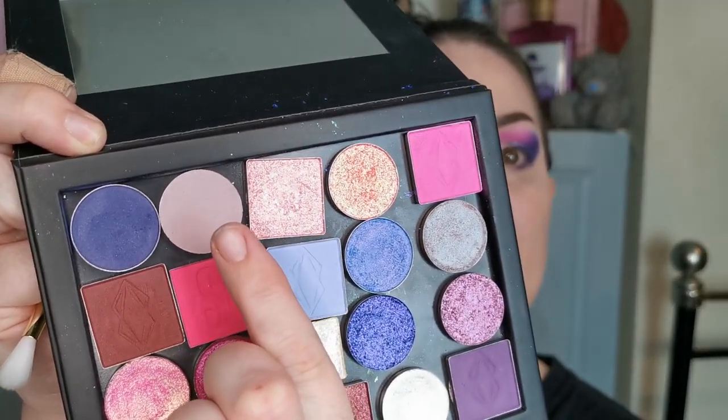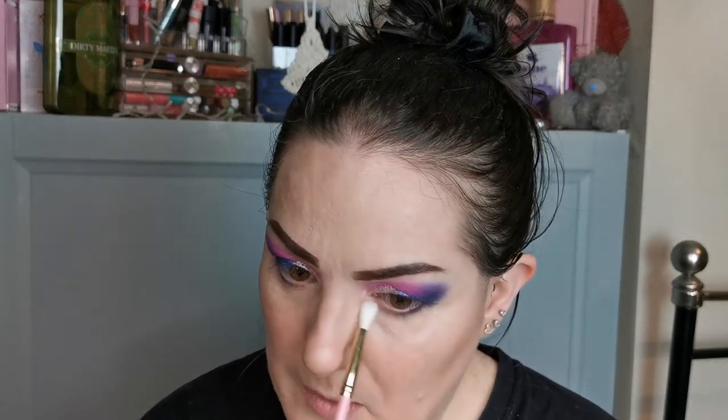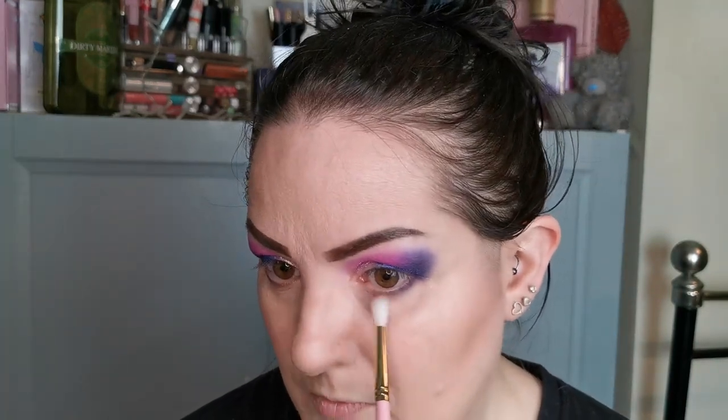Okay. I think I'm going to go in with Cupcake Frosting from Emme Cosmetics. And I'm taking that on a, I think it's a 117. And I'm just going to use that to blend out the purple a little bit.